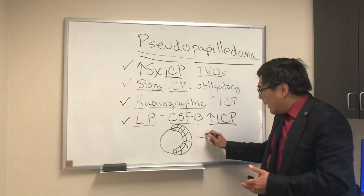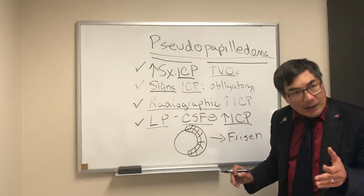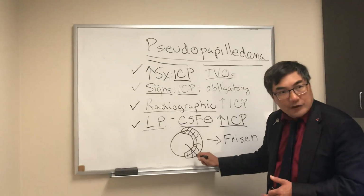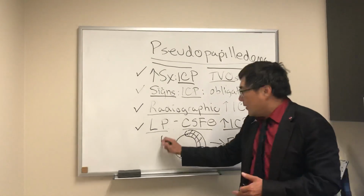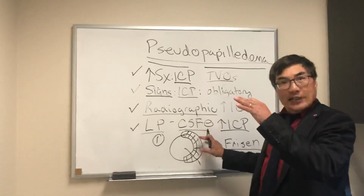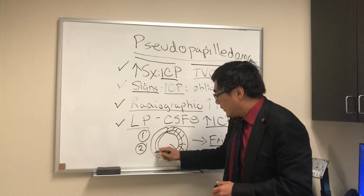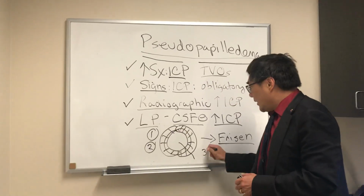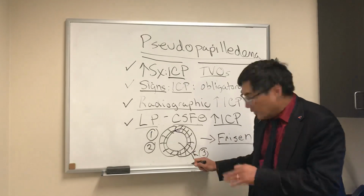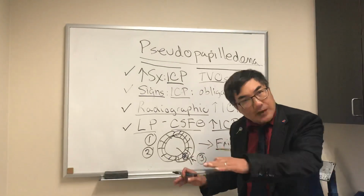And over time, the Frisén Scale shows increasing obscuration of the nerve fiber layer. And that obscuration of the nerve fiber layer blocks the blood vessel as it crosses the margin. And so in a Frisén grade 1, we have a ring, a crescent of elevation nasally. In a 2, the ring goes all the way around 360 degrees. And in a 3, we have the distinctive sign, which is obscuration of the blood vessel as it passes over the margin. So when we're looking at true disc edema, we want to look right here at the margin of the disc to see if the blood vessel is obscured.